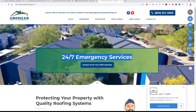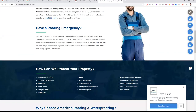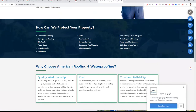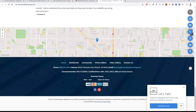So you can have that still be part of your offer in that area, but Google's not counting that keyword, emergency services, as high as it is the other ones. This to me looks a little bit like a stock photo. It might be someone on your team, Donna, I'm not sure, but to me it looks like a stock photo. It doesn't have as much authenticity. How can we protect your property? Again, we know how to categorize roofing. All of you understand this by looking at these websites, but it's having pages for each of those. I like how you're bringing in the reviews there. That's great. Got your address in the footer. That's good.